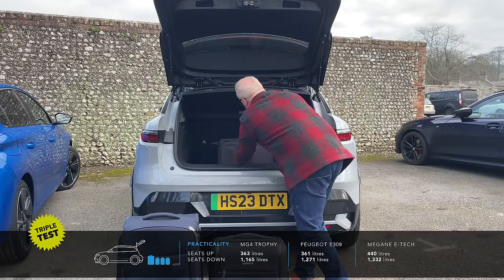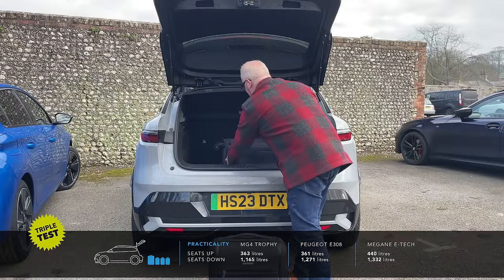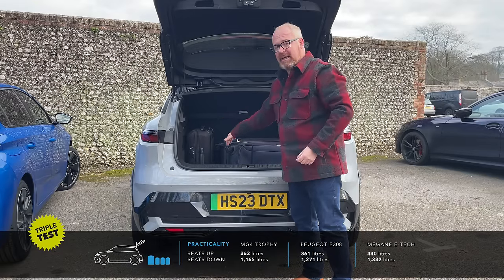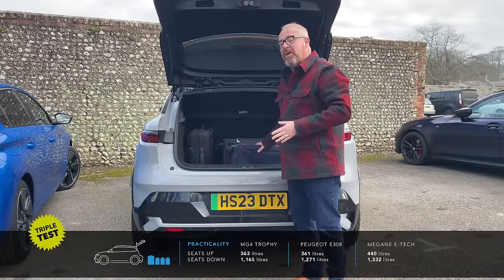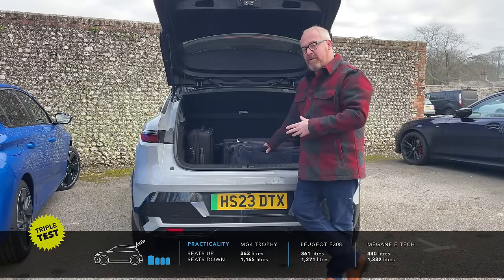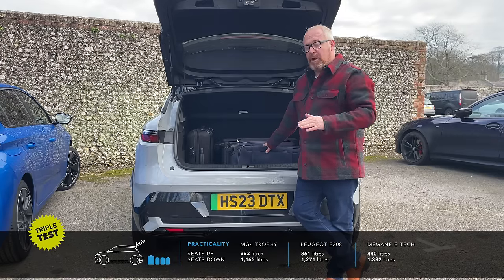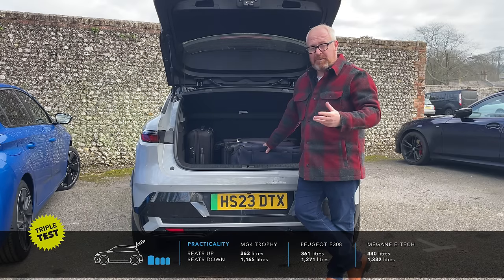So a large suitcase there, a medium one there, one carry-on in there, and there's still enough space for soft bags or jackets or whatever, or even a soft bag on top of the suitcase as well. So by far the most commodious in terms of practicality of boot is the Renault. But interestingly, despite it being on a dedicated EV platform like the MG, there's no underfront storage, and of course you certainly won't get it in the Peugeot because that's a multi-energy platform.